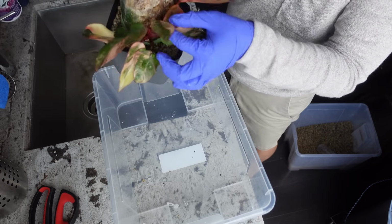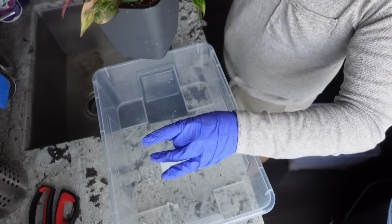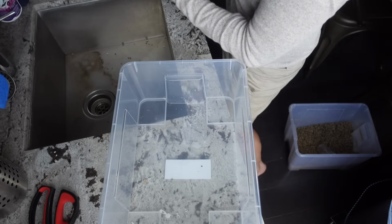And it's tough because these leaves were right under grow light. I mean, you could see how pink they are. Right under grow light. I'm gonna have to cross my fingers. Now that she has a moss pole, the grow light's probably gonna be up here. So fingers crossed she does okay.